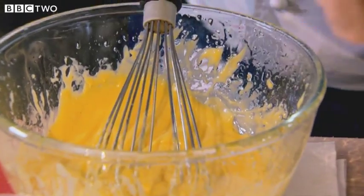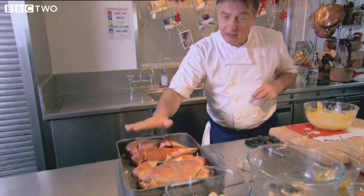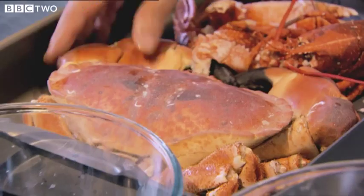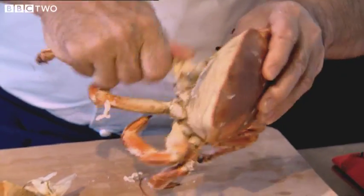Gorgeous, lemony, thin, very fresh. I think they will love it completely. I do. Now it's time to get down to work. But Raymond loves it. He's having a cracking time.